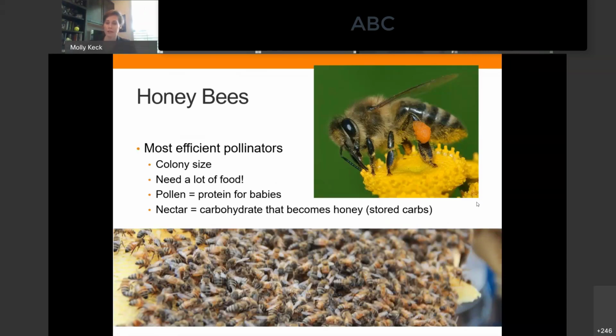Pollen, of course, is for their babies, and nectar is for their carbs, and that's what they store in the form of honey.